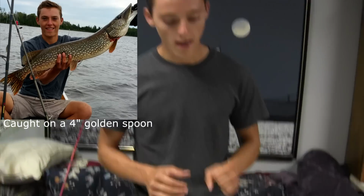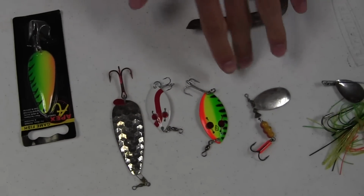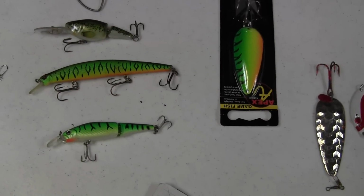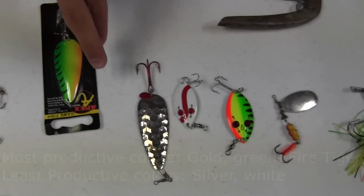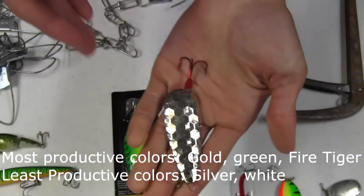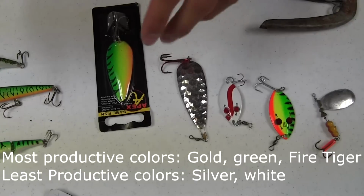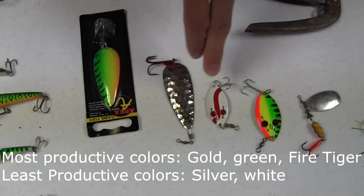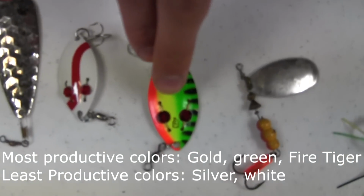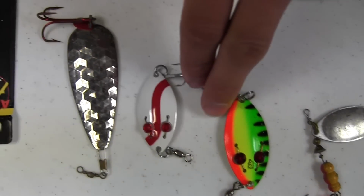So real quick, I want to first go over the lures I was using that caught me the most pike, and those were spoons, inline spinners, and jointed crankbaits. One of my favorite lures was a spoon like this, about 3 inches, and it was gold, and gold was producing a lot more than the silver color. Another color that was producing was the fire tiger, which is basically green, yellow, and kind of a reddish orange.